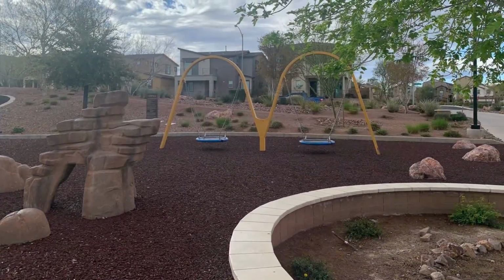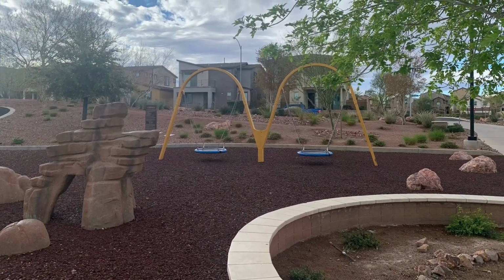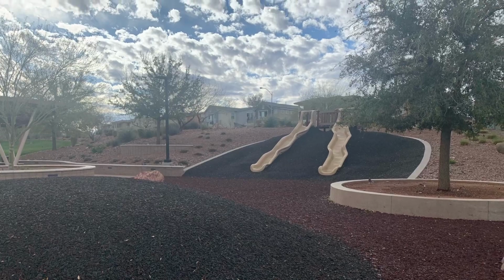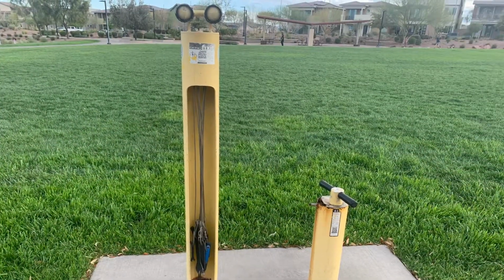And here's the other side of the park. I'd stopped taking photos because there were adults on these swings, and I didn't want to film them. And this is the coolest thing. It's a bike fix-it kit station.